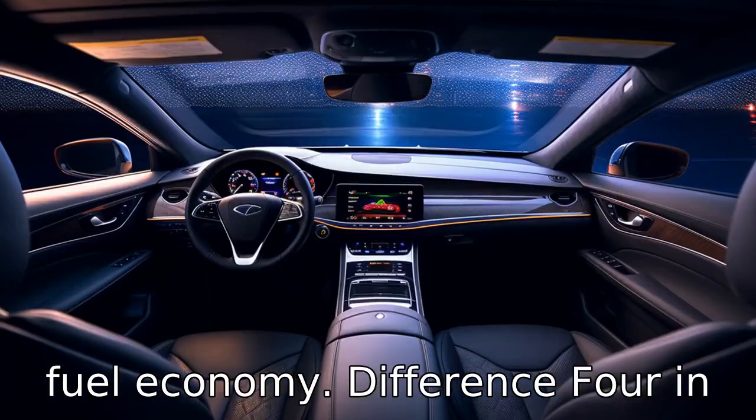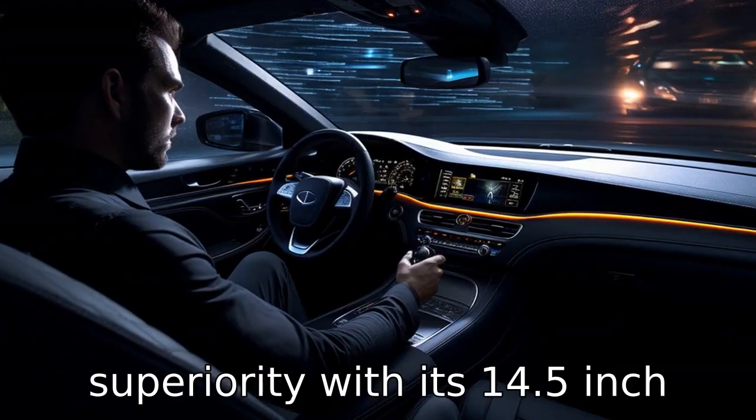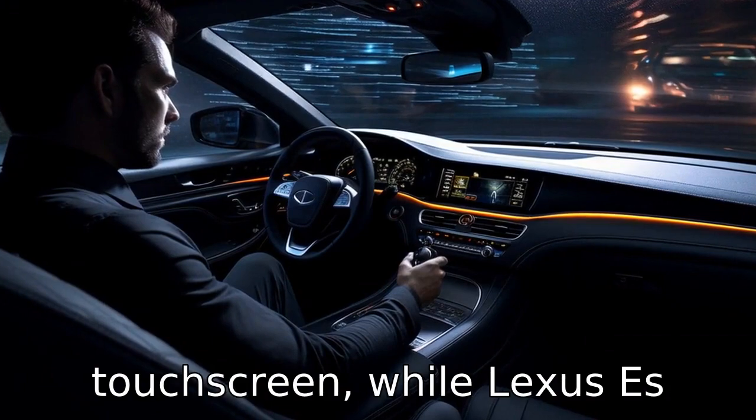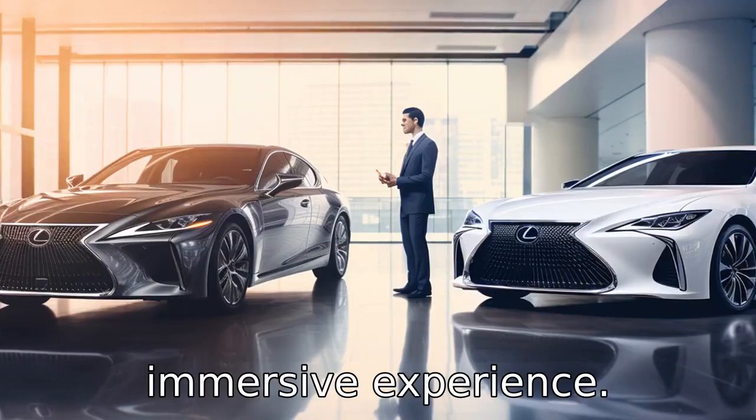Difference 4. In terms of infotainment, the Genesis G80 demonstrates superiority with its 14.5-inch touchscreen, while Lexus ES sticks to a more modest 8-inch display, offering a less immersive experience.